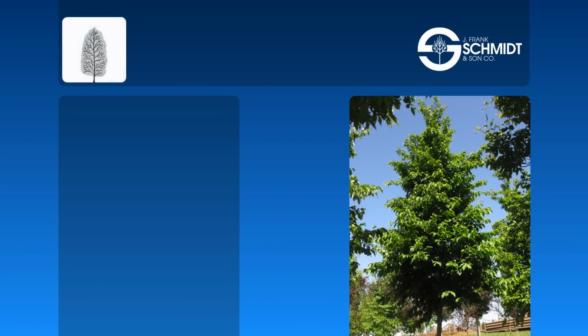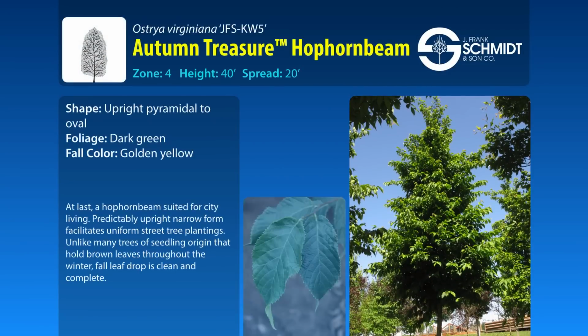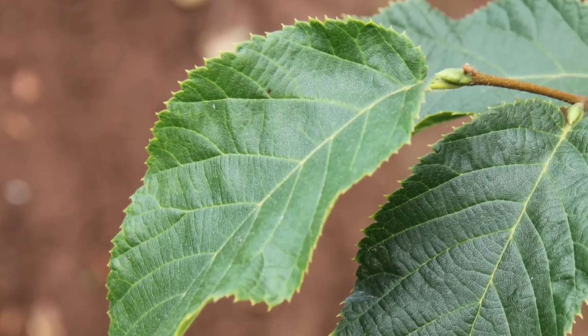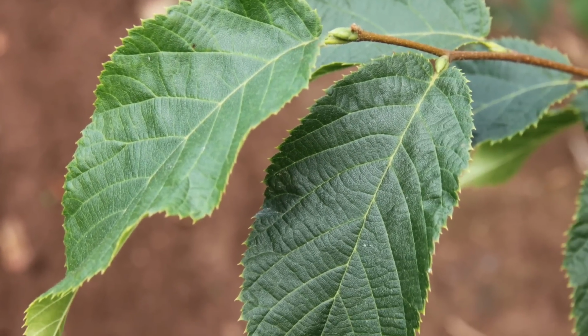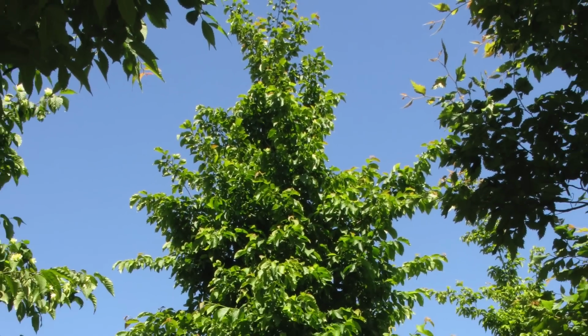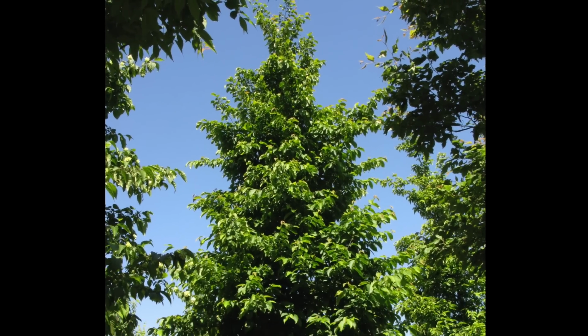Tailor-made for city living, Autumn Treasure Hophornbeam features a predictably upright and narrow form that facilitates uniform street tree plantings. Although seedling-grown trees of this North American native species typically hold brown leaves through the winter months, its dark green leaves turn golden yellow before dropping cleanly and completely in autumn.